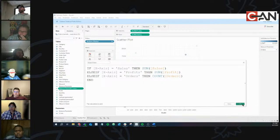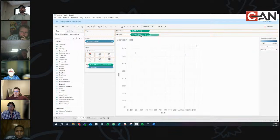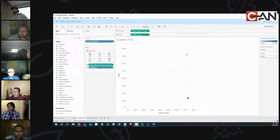So it should look like this. You can see now we have a new calculated field called value x-axis. And our x-axis, remember, is this one, so it's showing profit right now. We're going to drag our new value x-axis up and replace profit. So now to test it, let's go back to our x-axis and hit that arrow. Hit show parameter. Now if I click into this and go sales, you can see our value x-axis changed. If I go profits, it changes. If I go orders, it changes.